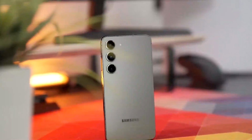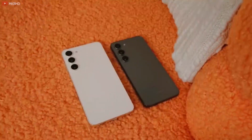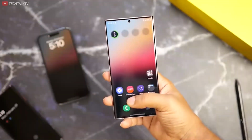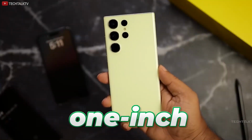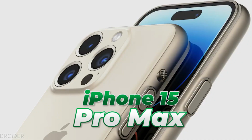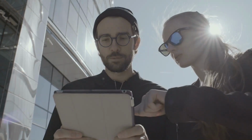Although the base models of the S24 will be having the same cameras as the S23 and S23 Plus, only the S24 Ultra could come with a different camera setup. It is rumored to feature a 1-inch sized camera sensor, bigger than the rumored sensor of the iPhone 15 Pro Max. But how expensive will the S24 be? Let's find out.